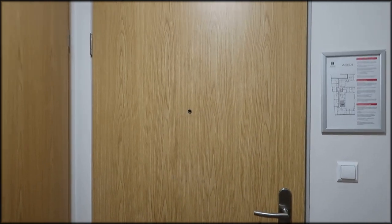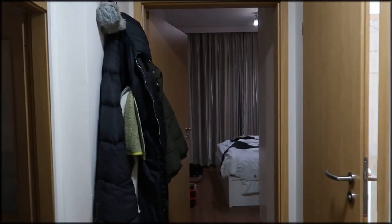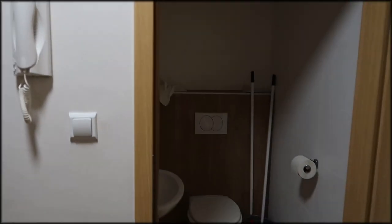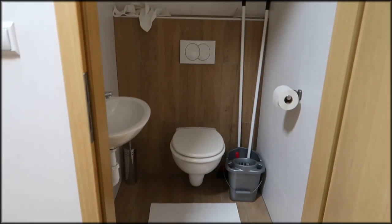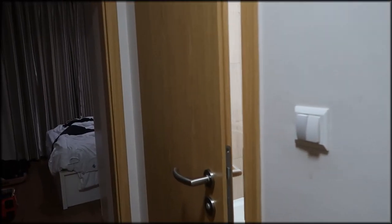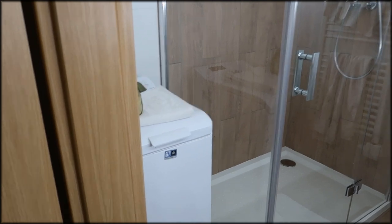There we have the entrance, some light. You get in, the first thing you see right in front of you is the bedroom. If you take to the right, right here, we have the toilet and a wash. The odd thing here is there is no mirror, which is really strange when you stand there. I'm not gonna turn the light on because the fan is really loud. And next door is the shower and washing machine.